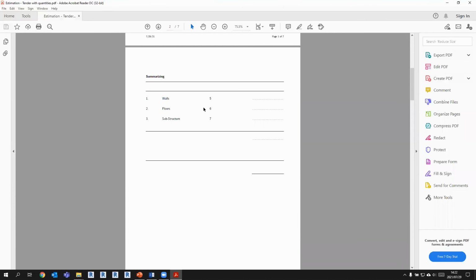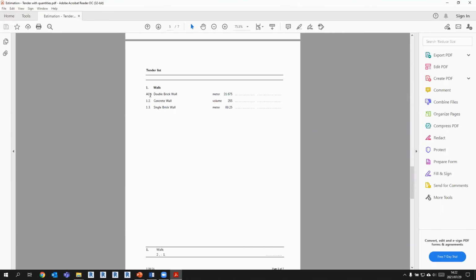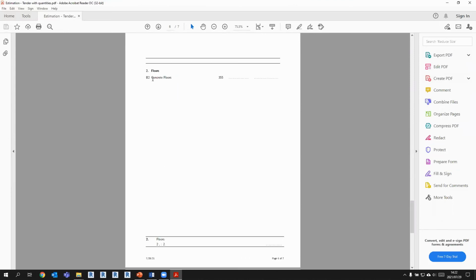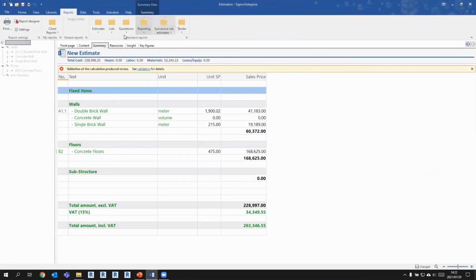And if I scroll down, I can see a summarized version of it. And there I can now get a more detailed version of what's happening on my walls, on my floors, and things like that. Now, again, there are a variety of reporting templates that come with the platform that you can pull that information out of.